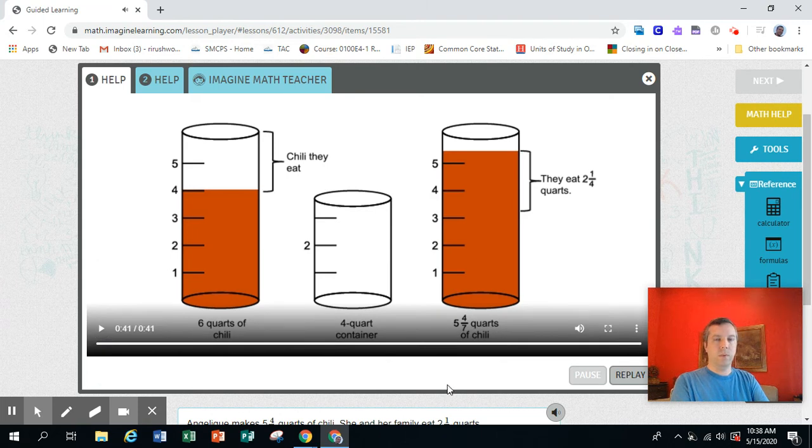It's a long one, but it's actually a pretty helpful one, and I like that it's not a robot voice this time. So, if they made 6 quarts of chili, and they almost did, 5 4/7 would be almost 6. If they made 6 quarts and ate 2, then there would be exactly 4 quarts left. See here, this would be a 4-quart container.